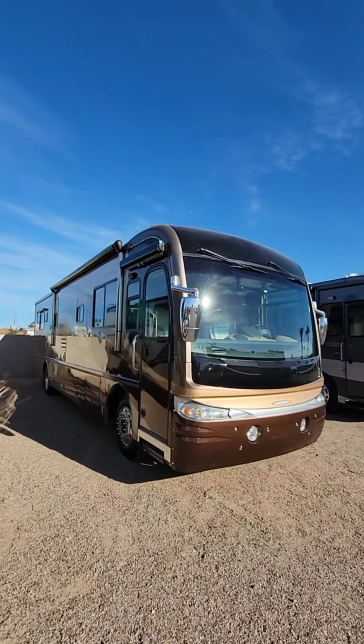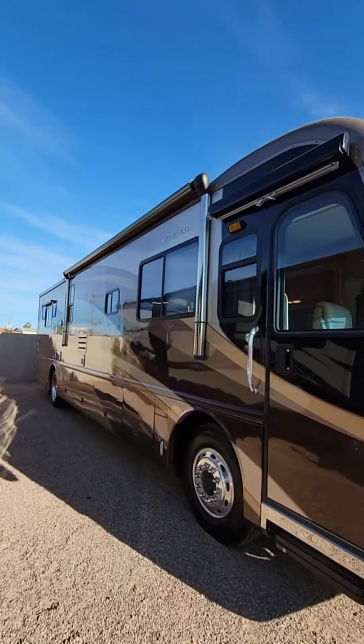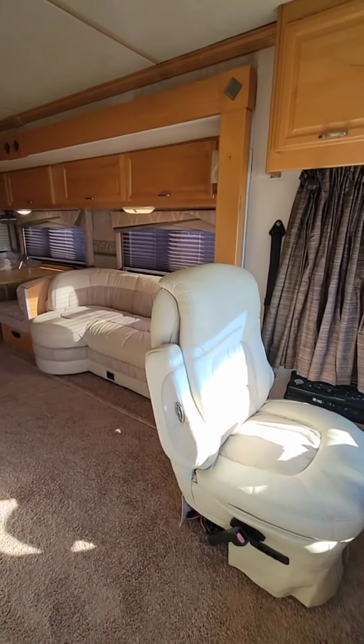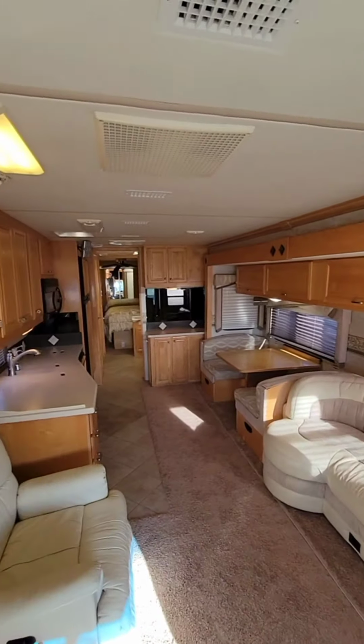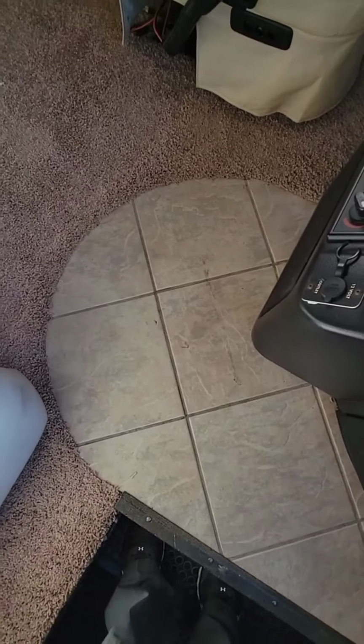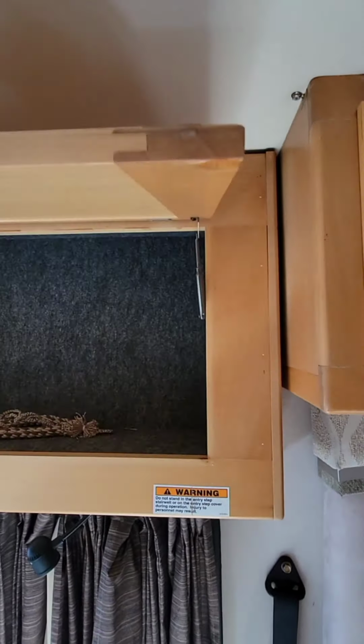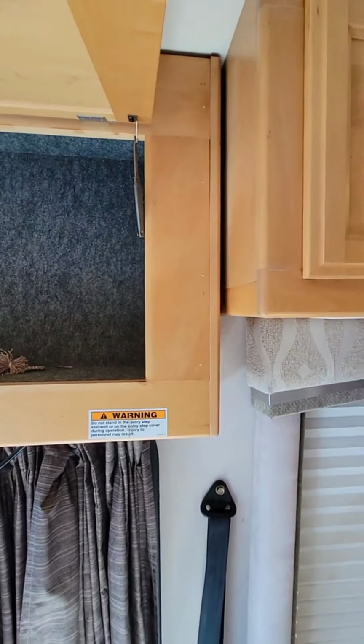This is a 2005 Fleetwood Revolution diesel pusher. So there's two slide outs on here, one in the front and one in the rear. Now the entry landing is a ceramic tile, but there is carpet in the living room, but more of the ceramic tile back in the wet area. This has solid maple cabinet doors and cabinet faces and trim.